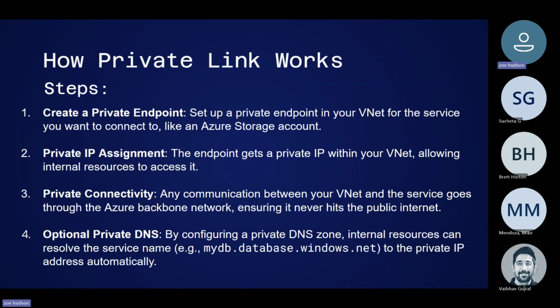So how do private endpoints actually work? When you create a private endpoint, Azure assigns it a private IP from your virtual network. This private IP is how your resources access the service. A key part of this process is the DNS configuration. Azure uses private DNS zones to map the service's domain name to its private IP address. This ensures that when your application or resource tries to connect to the service, it resolves the private endpoint instead of a public one. Ultimately, all data between your resource and the Azure service flows through Azure's secure private network, keeping your data safe from exposure.